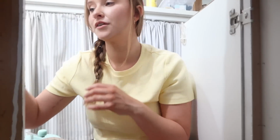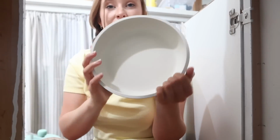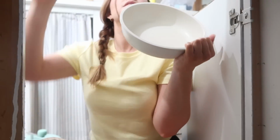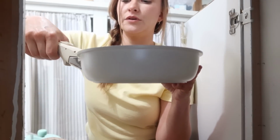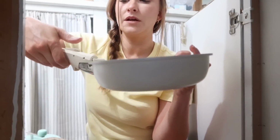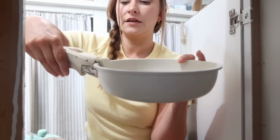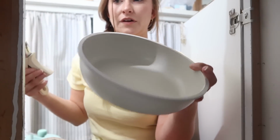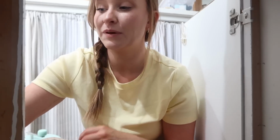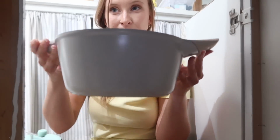And I have another Carote set. These are the detachable handles. These will go straight into the oven, so if you are cooking with it on the stovetop, pop your handle on and transfer it to the oven, and then it pops off. Love these. My favorite set. But like I said, I like these pots from my other set.